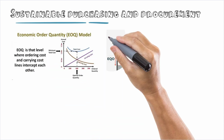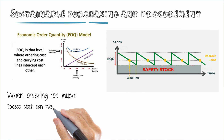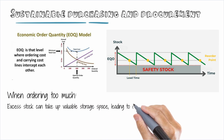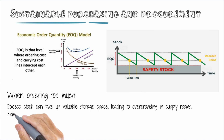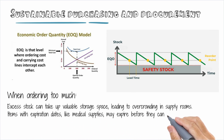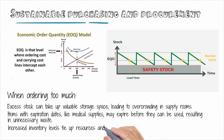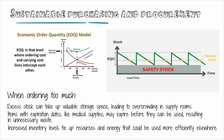When ordering too much, excess stock can take up valuable storage space, leading to overcrowding in supply rooms. Items with expiration dates, like medical supplies, may expire before they can be used, resulting in unnecessary waste. Increased inventory levels tie up resources and energy that could be used more efficiently elsewhere, and might lead to mess and cluttering.